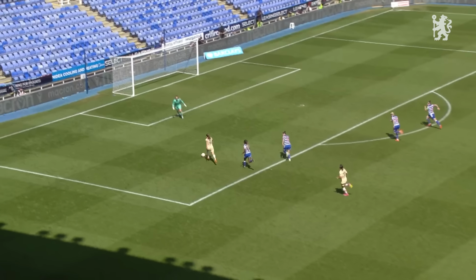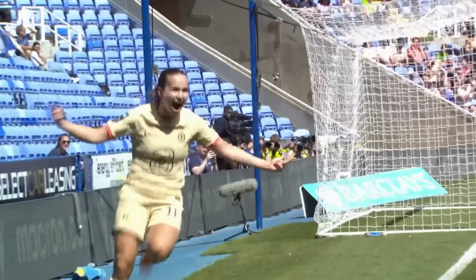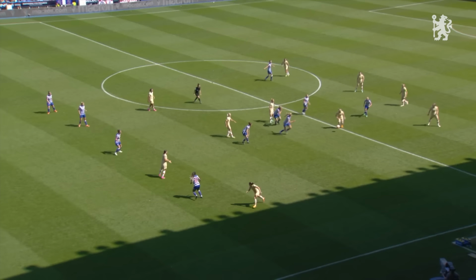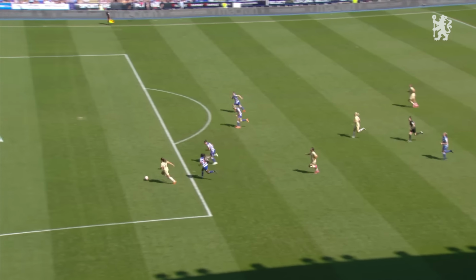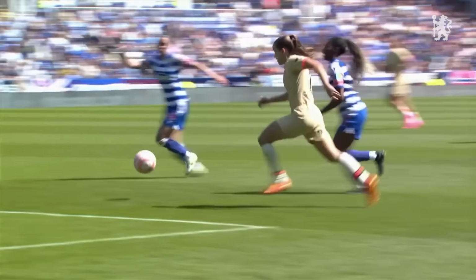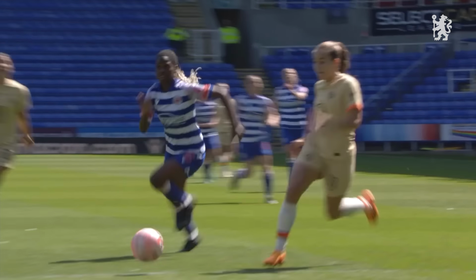Oh, it's a mistake, and Wrighton's in for two through the legs of Maloney to put Chelsea's hand on the WSL title. A horrible error from Keith. And Wrighton, the grateful beneficiary, just before half-time. What a time to get the second goal. And the Blues have got some daylight now. Should have been a simple pass back to the goalkeeper.